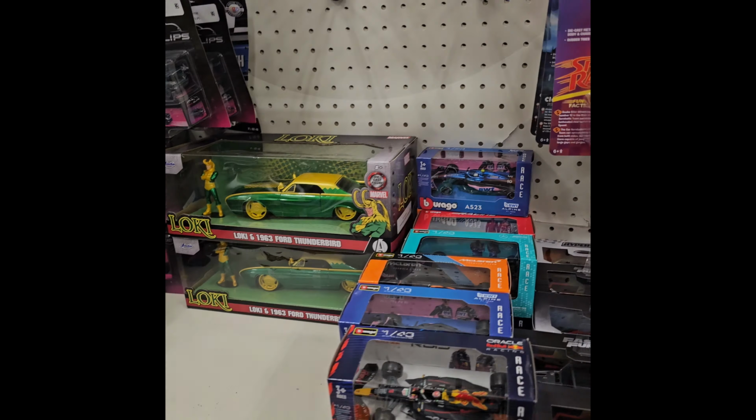Ralph's. What's up, guys? I couldn't film at the Rouse store. The Rouse store was playing loud music. But I'm going to show you what I found. I found two cars that I needed.